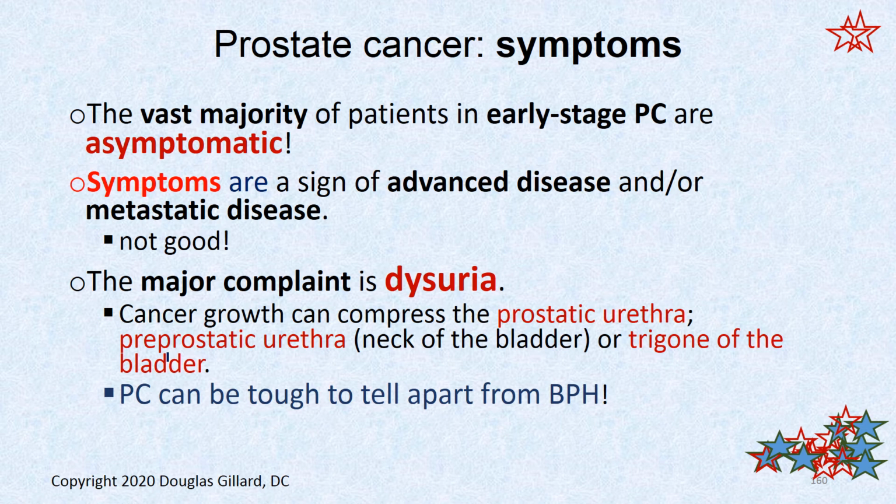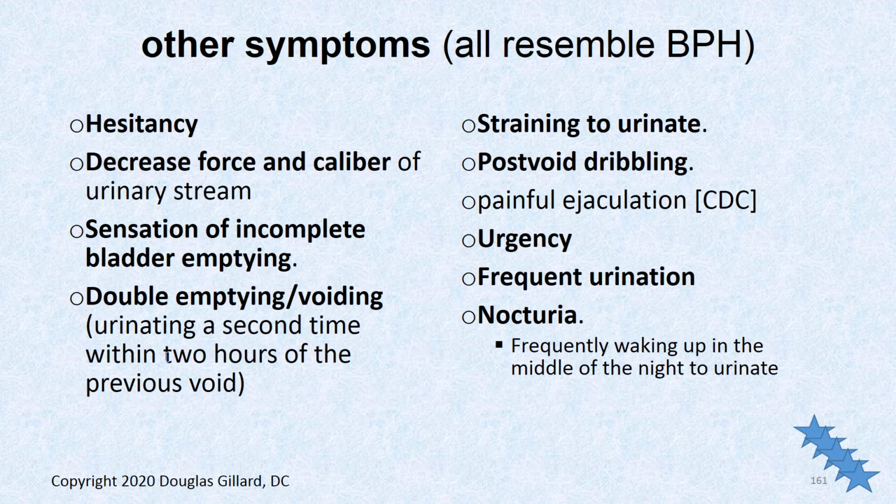So if you do have symptoms and it turns out to be prostate cancer, that's a bad sign. It's probably already metastatic. The major complaint, though, maybe it's in the transitional zone. So then you get dysuria, but then again, the problem is, it's just BPH. That's normal for some guy my age, so you don't get tested. You don't get biopsied. You've got to get biopsied for this stuff. So it can be really tough to tell apart from BPH.